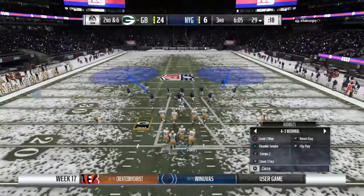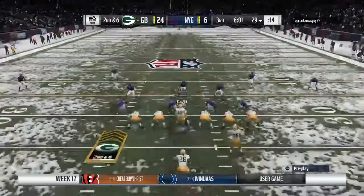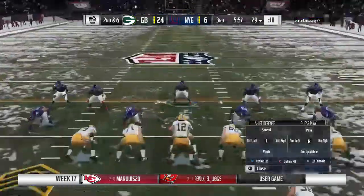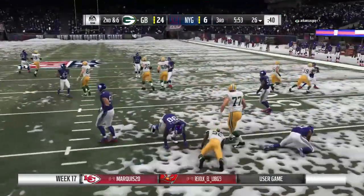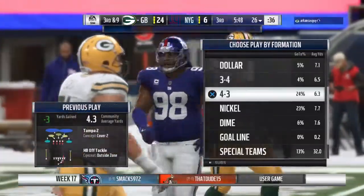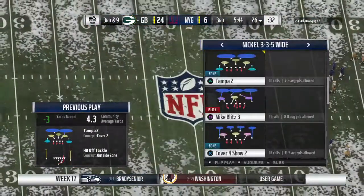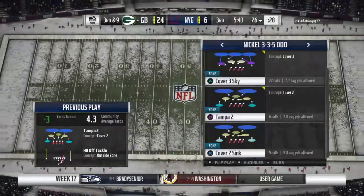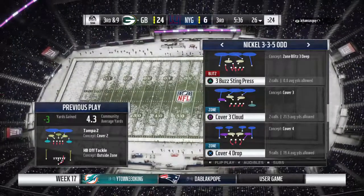2nd and 6, just inside the 30. Watch tight end. Tight end's right. Here's Ajayi, and he is met in his tracks behind the line of scrimmage. It'll be a loss of a full 3 yards there, and it also brings up 3rd down. Early down stuff's put this offense in a precarious position. We know that securing the point of attack, especially against the big-bodied guys in the middle of this D, has got to be priority 1.